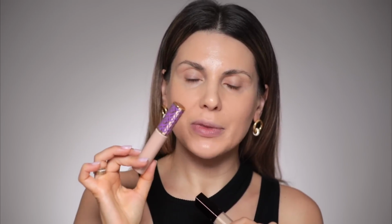And one example would be the Hourglass Vanish Concealer. This is so beautiful, hydrating, luminous. In my opinion, this is a little bit dry. Now, I still like this concealer. When I get back to it, I remember why I like it, but then I remember why I don't use it as much. It's because it's a little bit dry, it's very matte once it dries, and it doesn't have that luminosity and that flexibility that, for example, this one provides me.